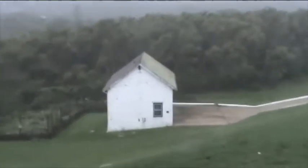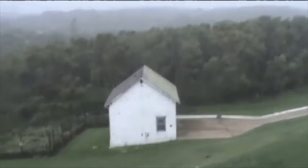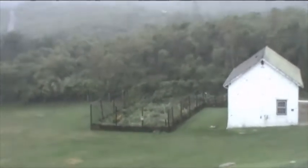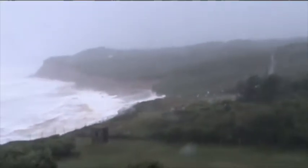Okay, hopefully I'm recording again. Try to keep this lens dry if I can. There's the 1838 keeper's dwelling and the garden being demolished. What's the date? 28th of August, 2011. Almost 20 years to the day of Hurricane Bob. And we were up here during Hurricane Bob watching the whole storm, and this looks to be pretty similar. Maybe not as much on the wind.